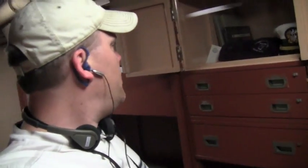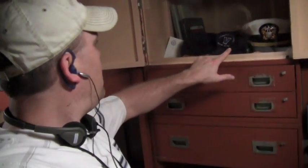This is the junior officers' quarters. It's significantly more room than the enlisted. The most junior officer would sleep up here closest to the door, and more senior junior officers would be further away from the door. We have some hats here and covers, you should say, and then the bunks. Significantly more room. Where this would be 3 enlisted, there's only 2 junior officer bunks here.